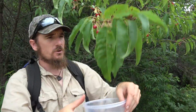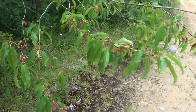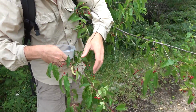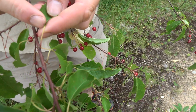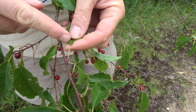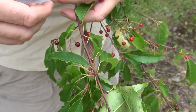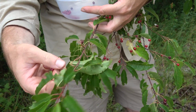Mm-hmm. Sometimes you'll see these trees, they'll be bent right over because bears have been pulling them down and eating the pin cherries. And one of the ways you can tell that it's a cherry is that if you look at the base of the leaf, you can see the 2 black dots by my fingernail? Yep. Those are glands. It's kind of a feature of the cherries. And if you scratch the bark and taste it, you can taste the cyanide in the bark. So it's got a pretty distinctive taste.